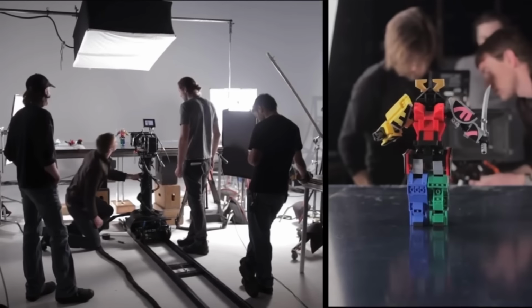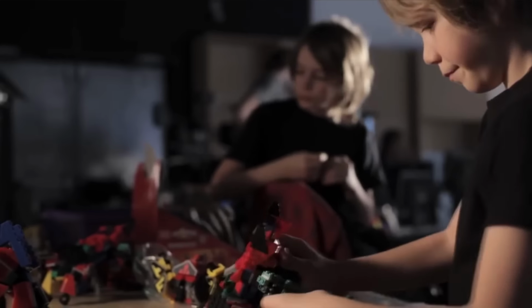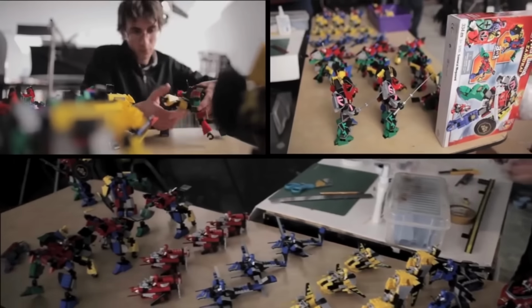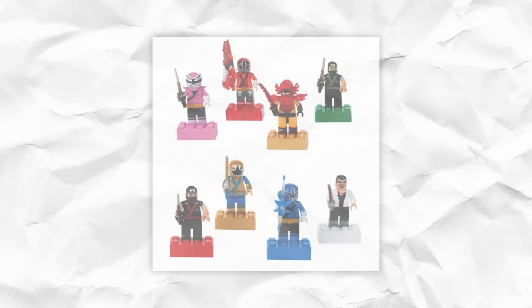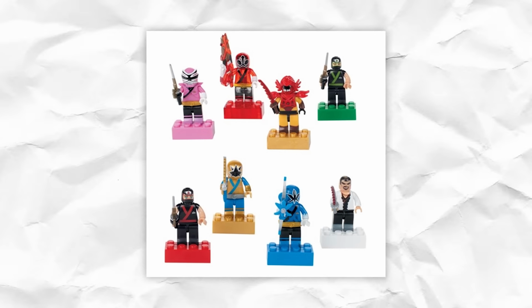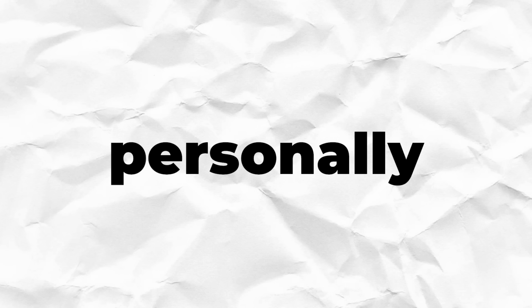And as a longtime Power Rangers fan, it kind of frustrates me because in my head, Power Rangers can work in the construction world, but it just didn't because of the direction Mega Bloks chose to follow. They focused more on selling the characters and making the sets affordable, which is a valid strategy, but I personally believe it was the wrong strategy.